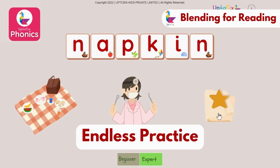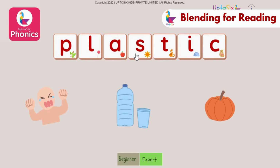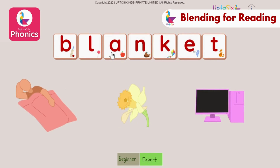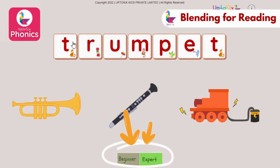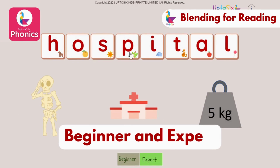UptoSix Phonics App with its huge database of words provides unlimited blending and segmenting practice opportunities. If a child struggles with blending, that simply means he or she needs more sound practice. He should go back to the sound lessons and practice those skills. There are 2 levels of blending and segmenting in sets 2, 3 and 4: beginners and expert level.